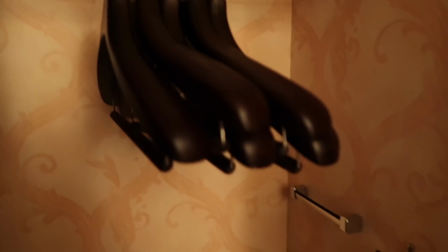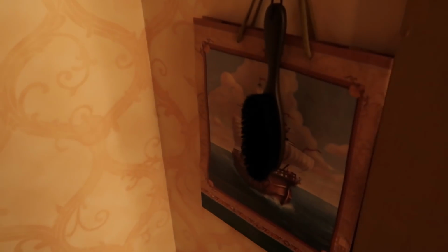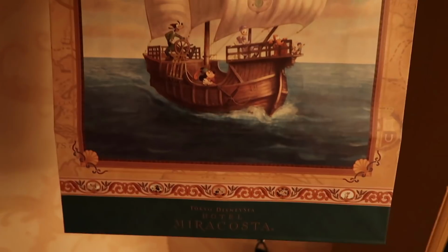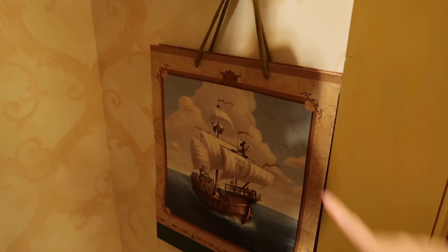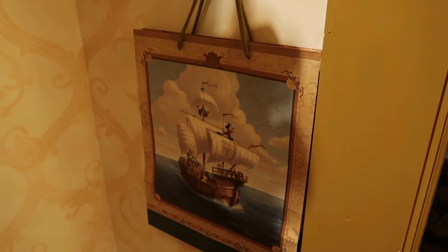It's nice. But most importantly, is this bag, this Hotel MiraCosta bag that you get to keep. Look at this beautiful bag. That is beautiful. That is awesome. I love this. Hotel MiraCosta. And yeah, if you're staying multiple days, keep taking the bag because they'll keep replenishing it.